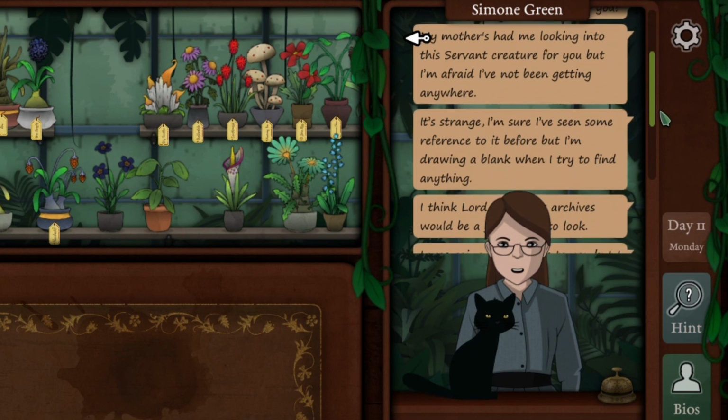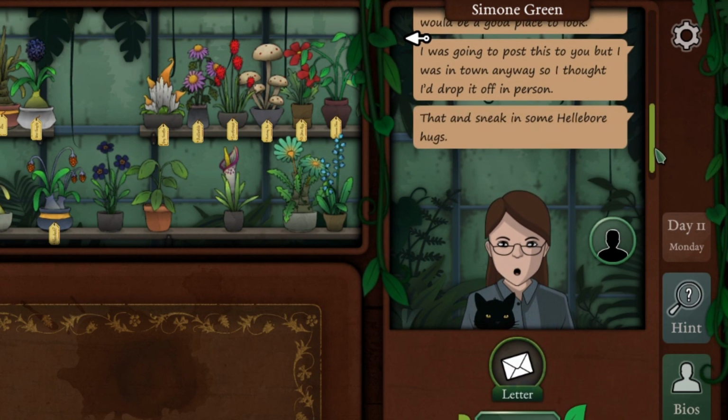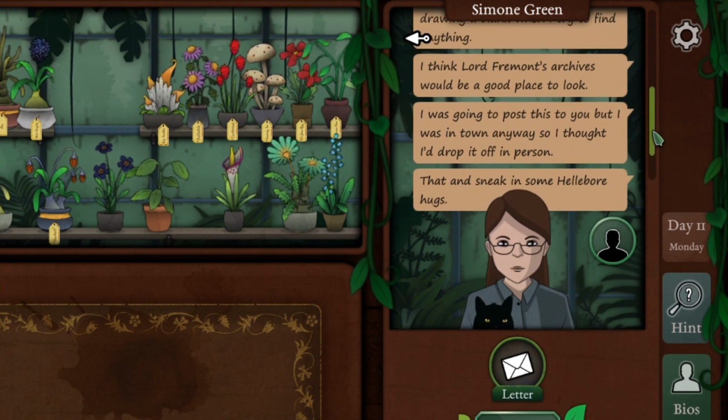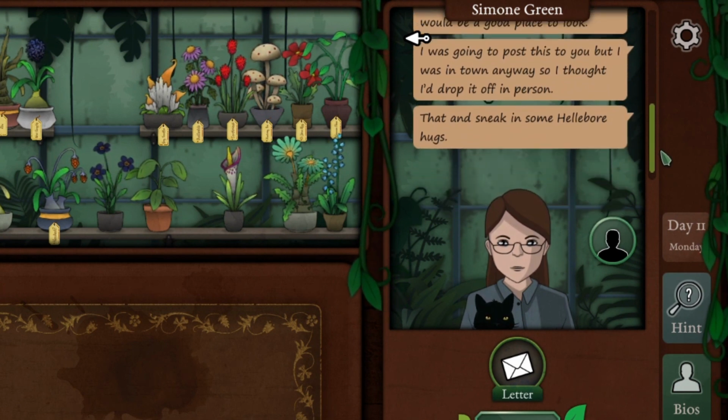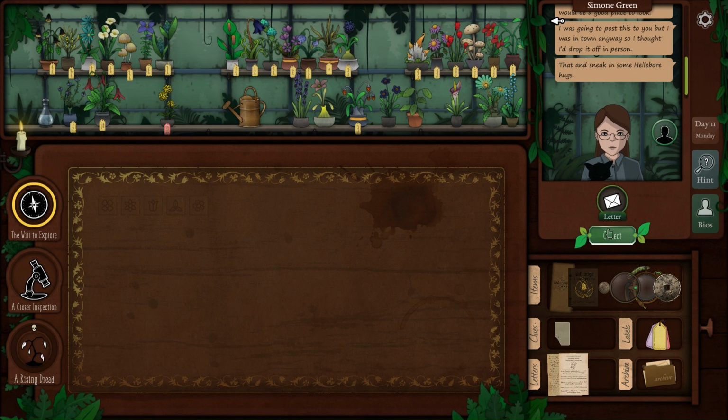Let's see. Strange, I'm sure I've seen some reference to it before, but I'm drawing a blank as to where to find anything. I think Lord Fremont's archives would be a good place to look. I was going to post this to you, but I was in town anyway, so I thought I'd drop it off in person. That and sneak in some Hellbore hugs. I know, because he's so cute.